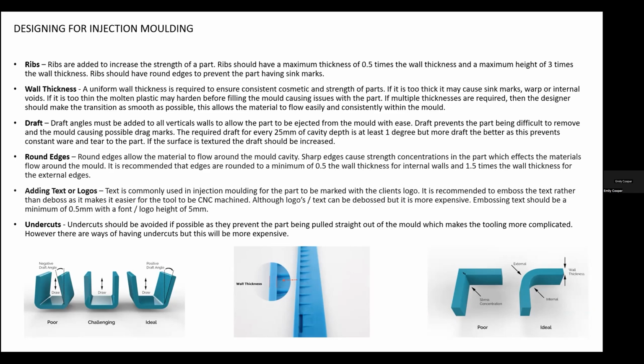Now let's talk about draft angles for a second. Can we try to explain draft a little bit more simply? Yeah, draft's like a taper. As you can see in the pictures, a poor draft is when it goes in. A challenging draft is like a standard vertical wall, and a positive draft is when it tapers in like a plant pot kind of design. So that would be the ideal draft angle that you'd want.